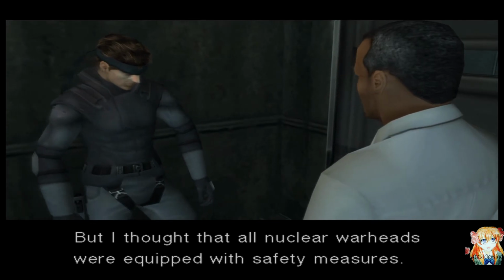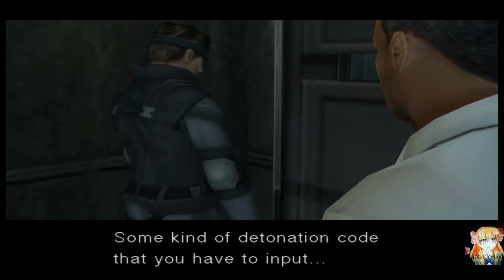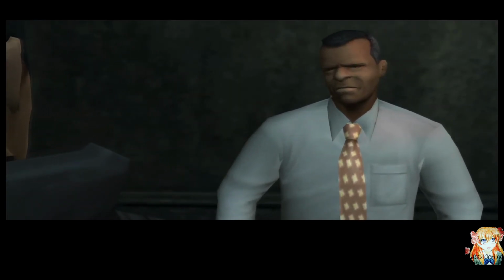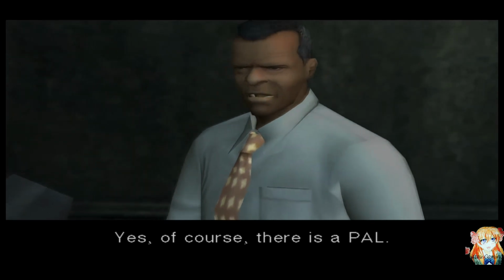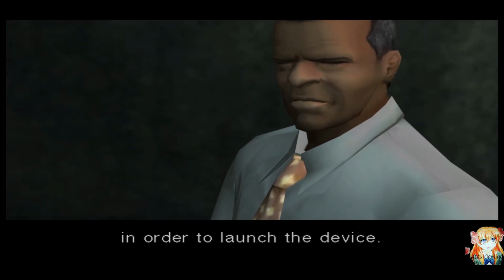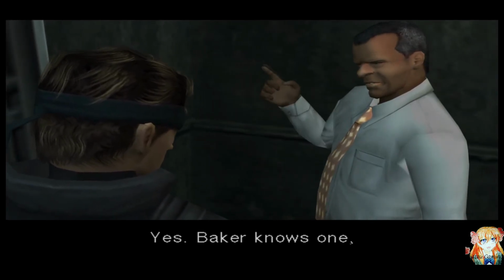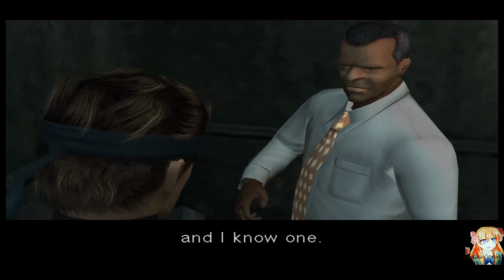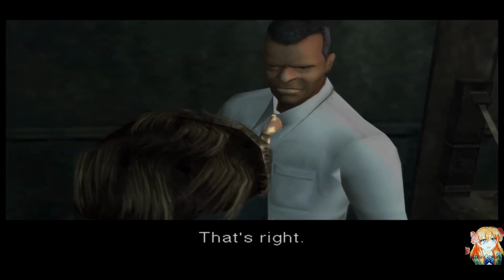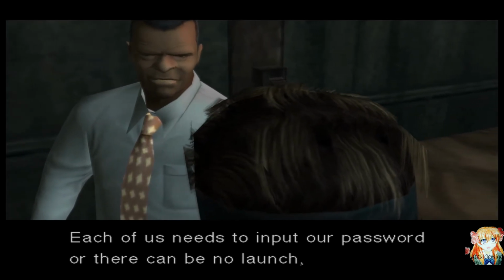But I thought that all nuclear warheads were equipped with safety measures. Some kind of detonation code that you have to input. Oh, you mean PAL. Yes, of course, there is a PAL. It's set up so that you need to input 2 different passwords in order to launch the device. There are 2 passwords? Yes. Baker knows one, and I know one. Baker? The president of Arms Tech? That's right. Each of us needs to input our password, or there can be no launch.